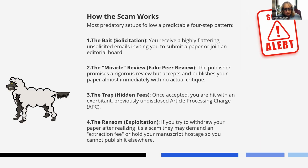So once accepted, you're hit with big, really high article processing charges. Then you say, oh my gosh, this is a predatory publisher that I've just submitted my work to, and you want to withdraw it, but often they will then demand that you pay an extraction fee. It's like they're holding your manuscript hostage.